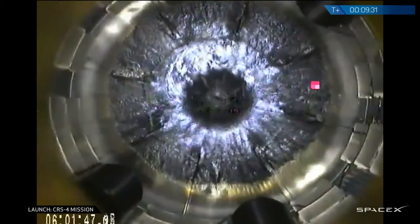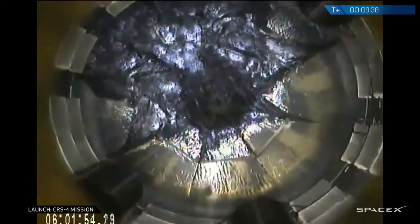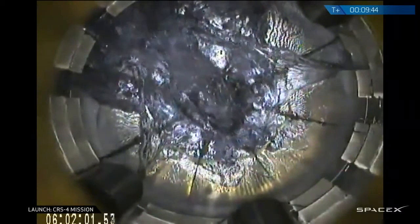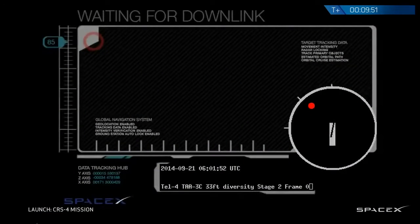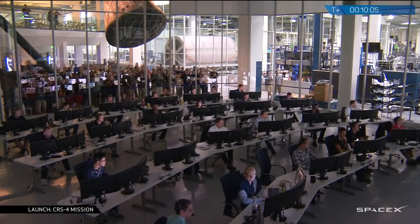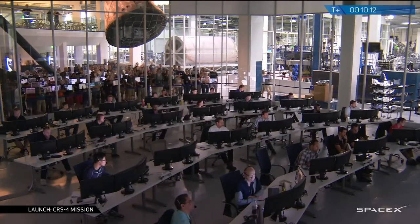Engine cutoff. SECO 1 confirmed. Flight computers in separation. Orbital altitude at insertion 359 by 199 kilometers, inclination 51.644 degrees to the equator. Newfoundland acquisition of signal. Good orbital insertion. Loss of signal, Cape Canaveral, Florida. Dragon separation confirmed. And acquisition of signal, Newfoundland.